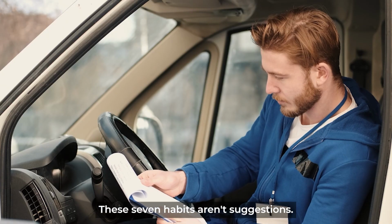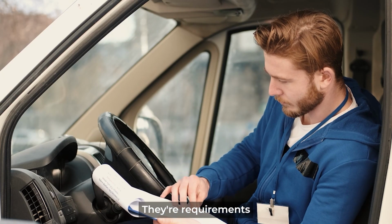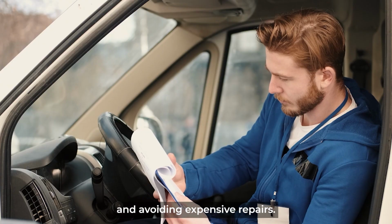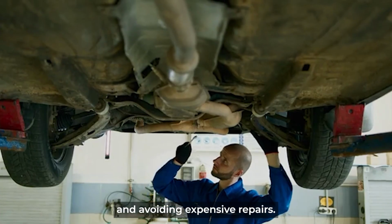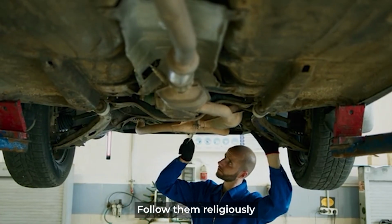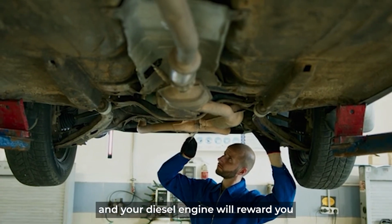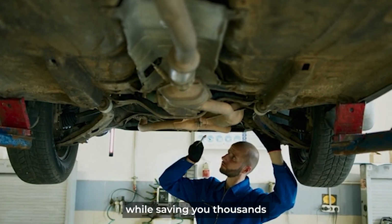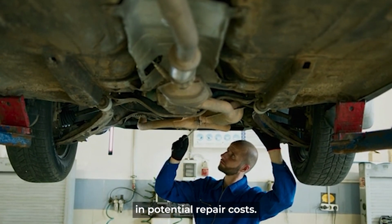These 7 habits aren't suggestions. They're requirements for any diesel owner serious about long-term reliability and avoiding expensive repairs. Follow them religiously, and your diesel engine will reward you with hundreds of thousands of trouble-free miles while saving you thousands in potential repair costs.